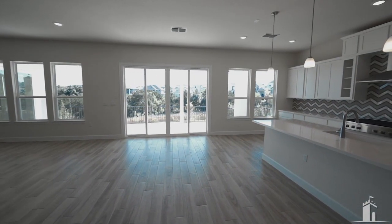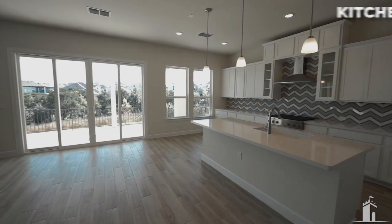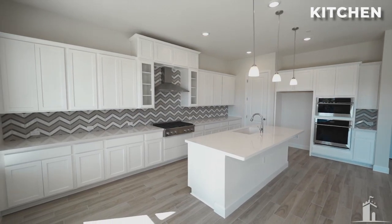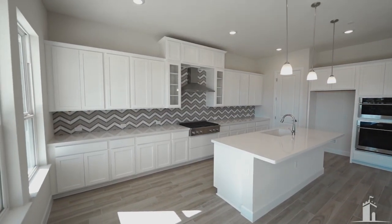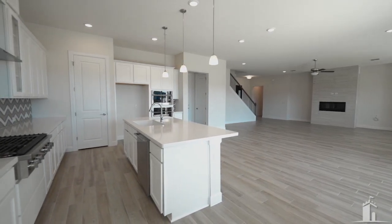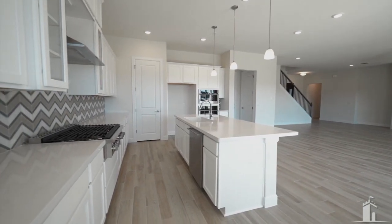So as we look at the kitchen here, you have a little spot to put a little pub table. You could probably put a table here in front of the island. But what do you think? Is this enough cabinet space? It's a long back wall there with lots of cabinet space. What are your thoughts on this overall design?